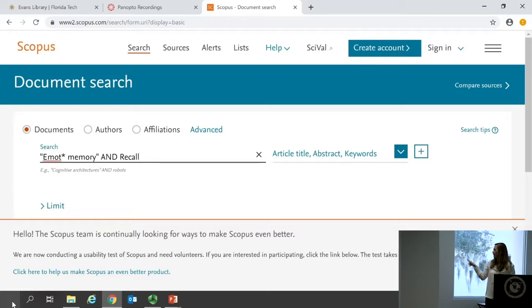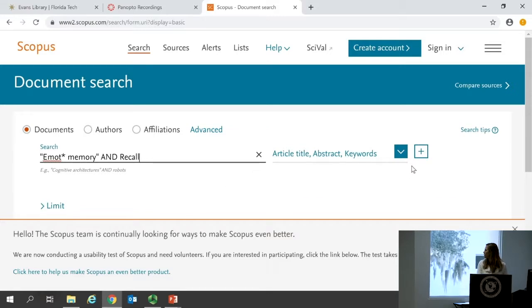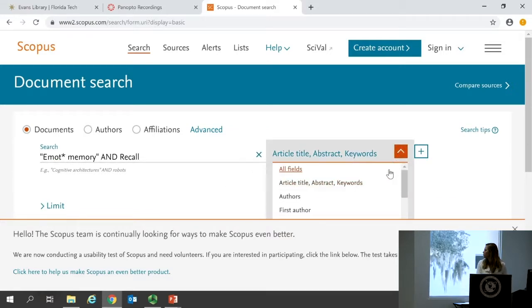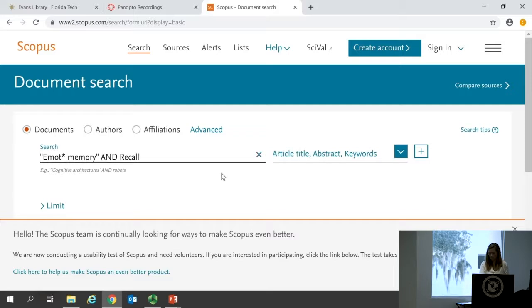And Scopus automatically will pick up searching in the article title, the abstract, and the keywords. But you can change this field. Obviously, if you're looking for topics, that topic is going to be in the journal article title, not so much in the journal title. So for the most part, searching by article title, abstract, and keyword works really well. But for whatever reason, if you need to change those parameters, you just click on this little arrow. And then we click enter.